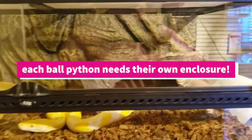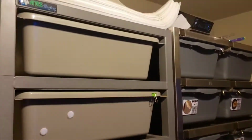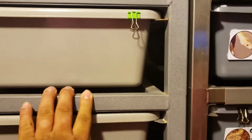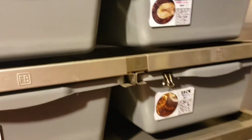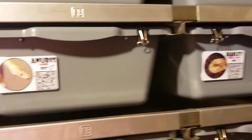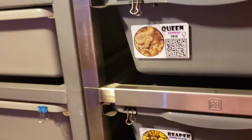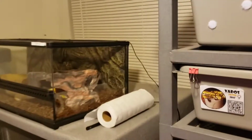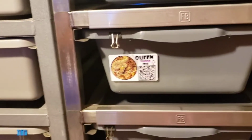If you go with a rack system like this that I have right here, this is an ARS, and this is a Freedom Breeder. These racks cost more than $1,000. This one right here, for example, has 10 enclosures. This one over here has 20. And they can easily go $2,000-$3,000, depending on how many enclosures you get and how big you get them. So that is a lot of money if you're thinking about getting more than one ball python. You need to think about getting something like this or something like that, or a PVC rack or something similar.